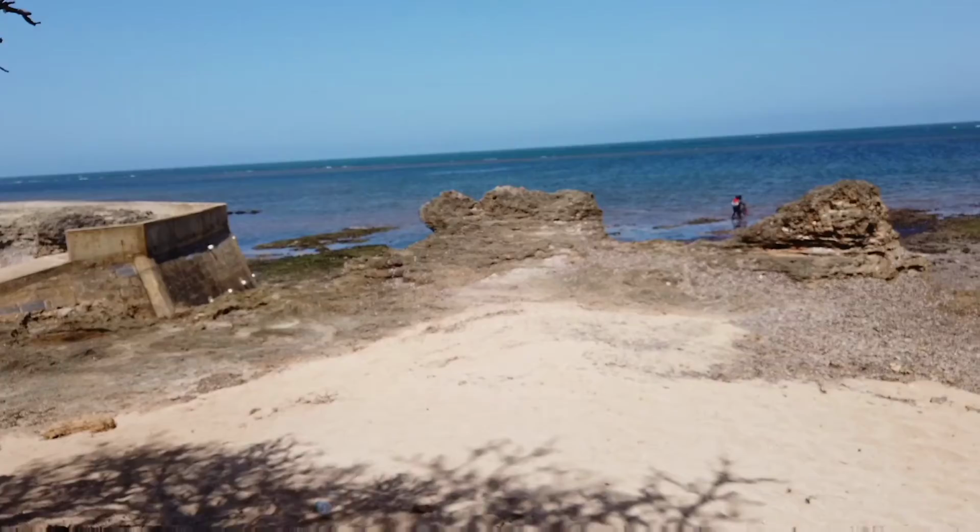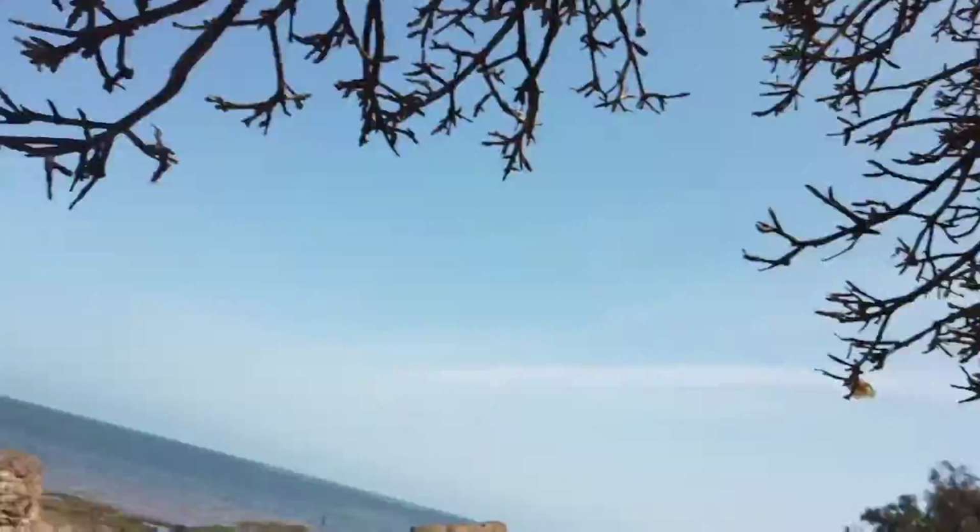As you can see right there, people are fishing. I want to tell you more about this place and how everything is. We are at the Vasco da Gama Pillar here in Malindi. So let me take you there, guys.